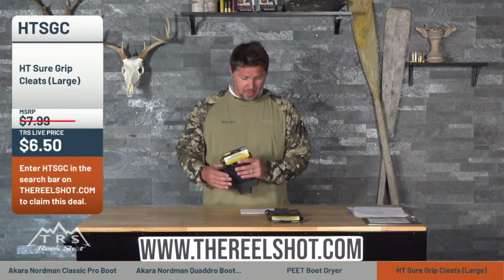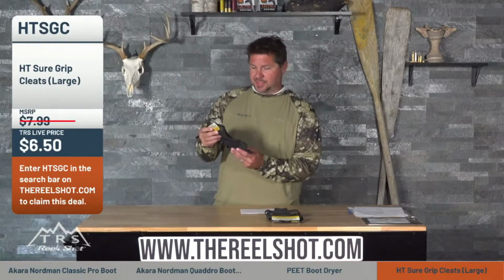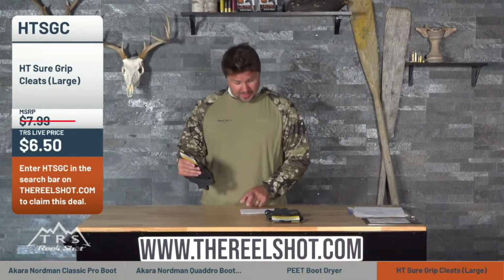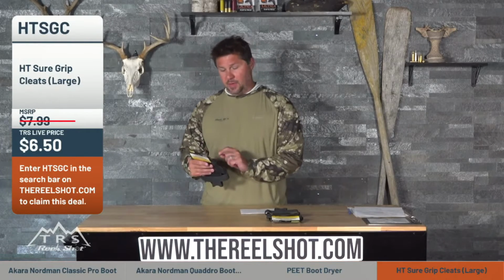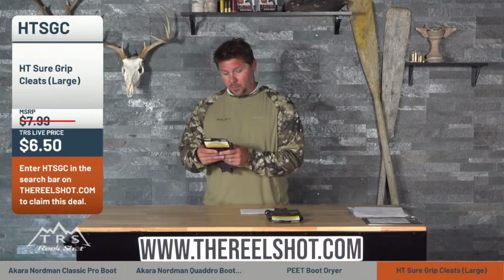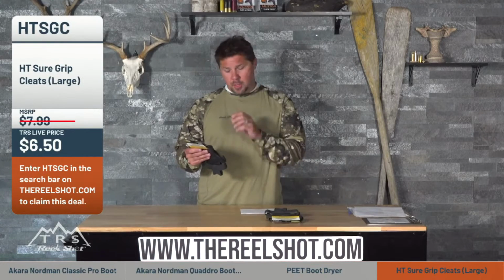Now with the Quattros, we talked about the built-in spikes. The other thing too is, if you don't have the built-in spikes like you do with the Quattros, you need a set of the HT Sure Grip cleats here, and this is a size large. That size large will fit a size 8 to 11 if you stretch them really well. And that would be the same for the women's style boots and shoes as well.